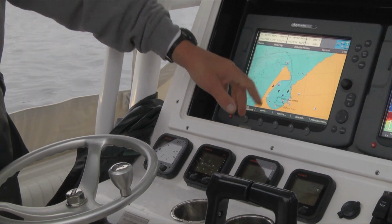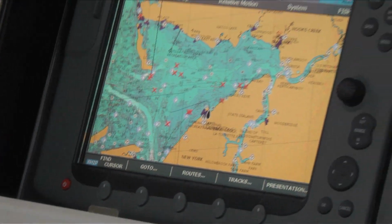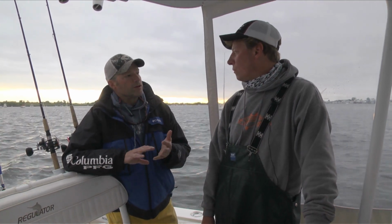We're going to be heading out of Great Kills Harbor here, and then we're going to wind up running around Sandy Hook, and we're going to be heading south down to the Shrewsbury Rocks, about 5 miles north of Belmar. And for those folks that are not familiar with the Manhattan Cup, what are the different classes?